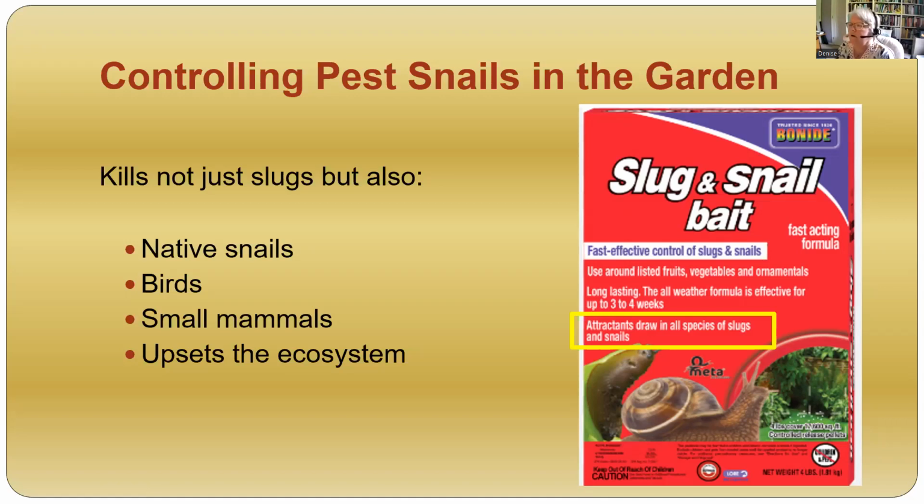Our native snails are decomposers. They work in your compost pile. They work in the woods to break down the leaf litter. We don't want to kill those. Snails are also food for birds and small mammals. And if you poison a snail before it dies, it may get eaten by a bird or a small animal. And then you've poisoned other animals that were not your target. It upsets the ecosystem. So I don't recommend slug and snail bait.